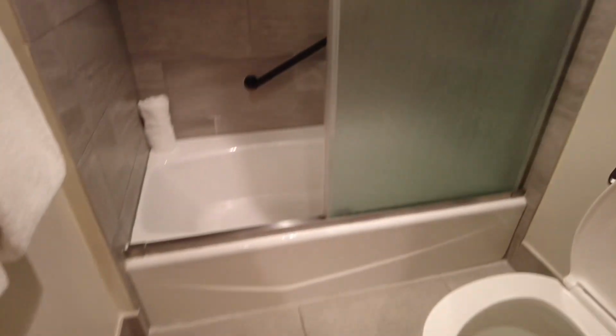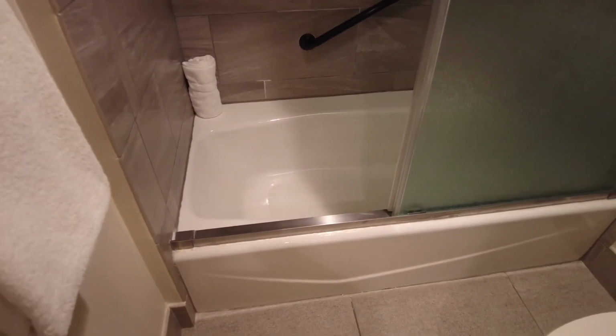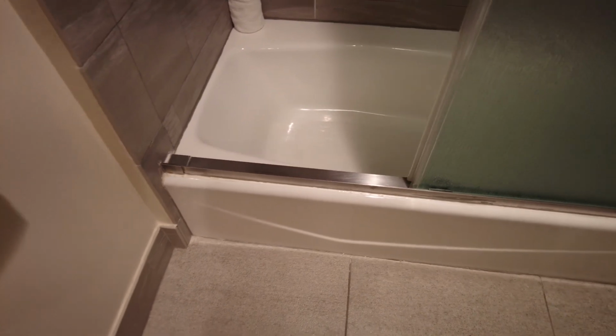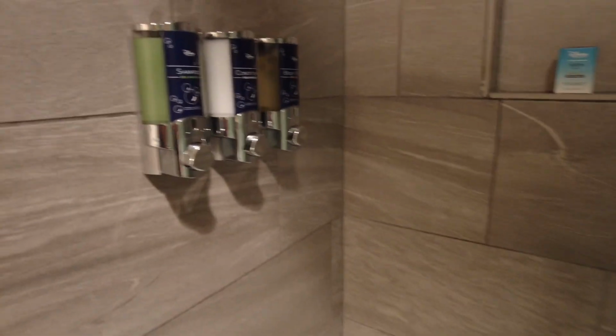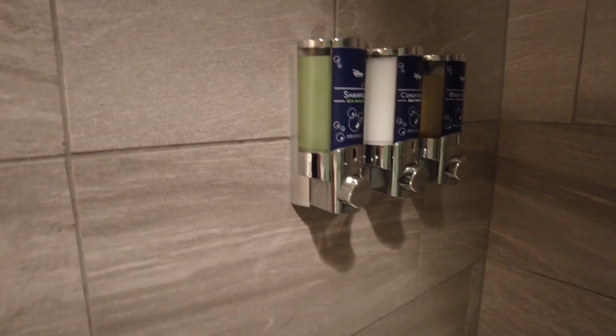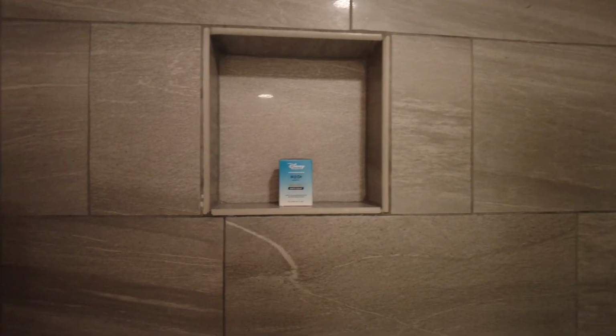This is a bathtub room, and all the first floor studios have a bathtub. So if that's what you really need for your kiddos, make sure you reserve a bathtub room. Walk-in showers are on the higher floors. We do have your shampoo, conditioner, and body wash that are mounted to the wall, and a bar of body soap if you prefer the bar of soap instead.